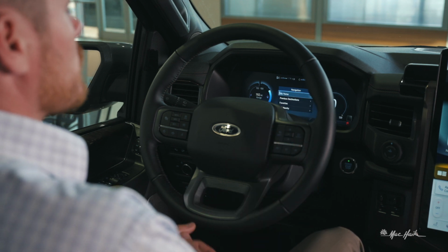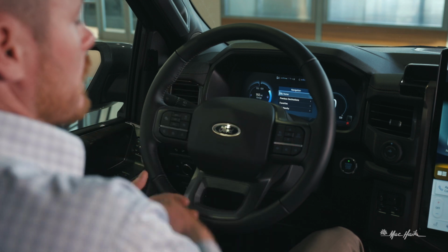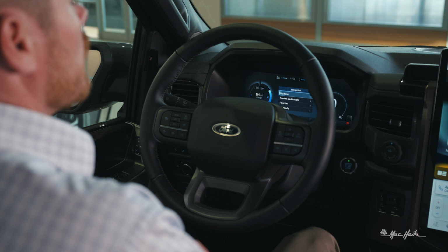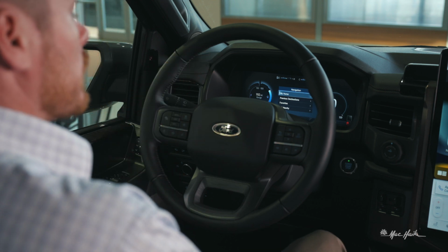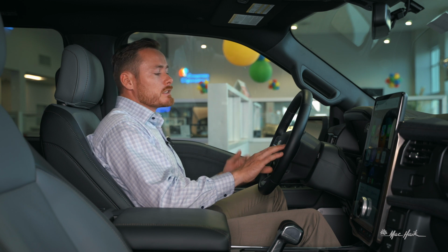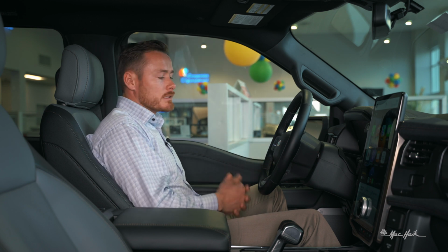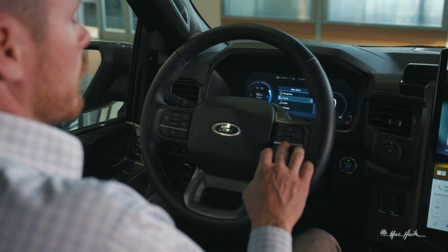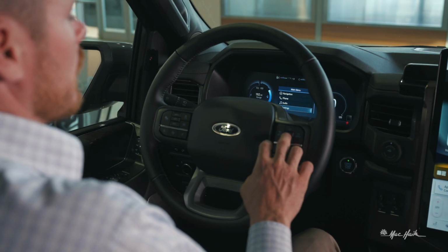My navigation system, if I click on that, I can navigate to home. I can navigate to previous destinations. I can have favorites set up in here. And of course, I've got favorites, and then also I can go to places of interest. Going on down, I've got phone, I've got audio, and I've got other settings.